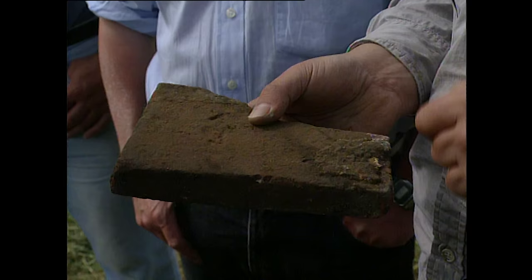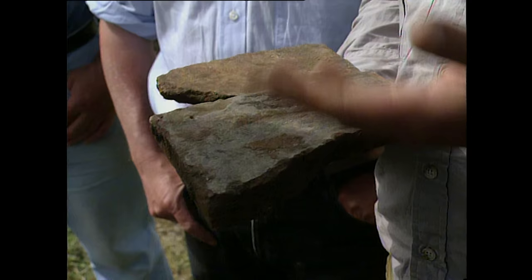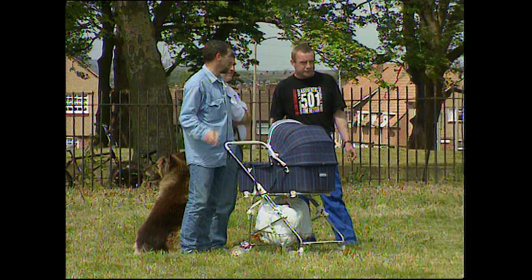Would this be contemporary with our Baron Hylton then, building the castle at about the same date? Just about, yes. The late 14th century imported Flemish tiles tend to be rather smaller, 4 or 5 inches square, whereas these are 8, 9 inches square, which would suggest that they're first part of the 15th century. So at least this... That's fantastic. We found our first solid piece of archaeological evidence that this building is contemporary with the castle.